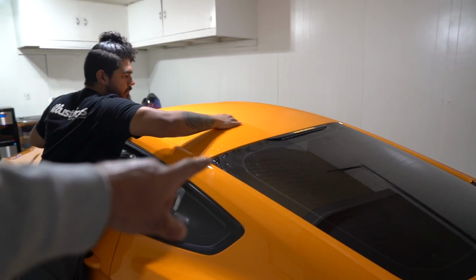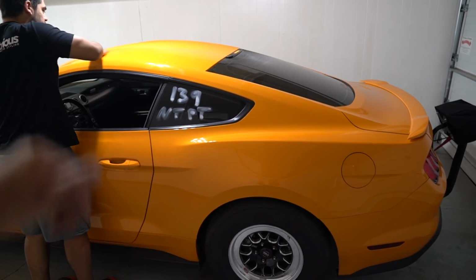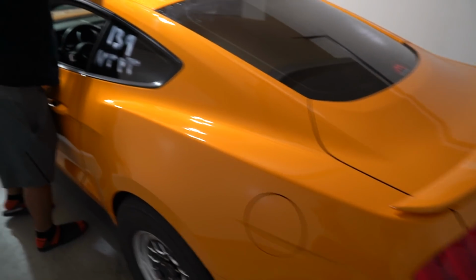But anyways, we're gonna wrap the roof on the Mustang. I want to do it gloss black. Even if I was gonna keep the color of the Mustang, the orange Fury, I'd still want the roof wrapped gloss black. So Misa is clay barring it. I need to clean the Mustang. It's got stuff all over it.